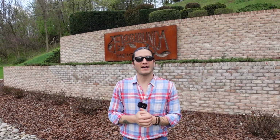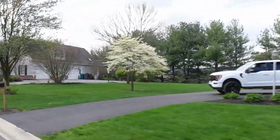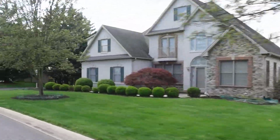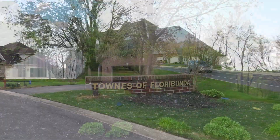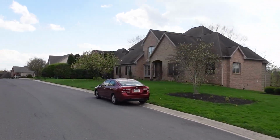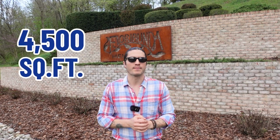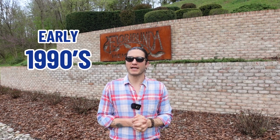and the Cumberland Valley. There's about 2,000 residents that live in this neighborhood, and 90% of them own their own homes. There are a large swath of townhomes, and some of the rentals do come from there. There's a subdivision here called Floribunda Towns, where they do have a large area of townhomes. We'll show you those as well. So the square footage is going to range between 1,600 in those townhomes to about 4,500 in the single family. This neighborhood started in about early 1990s.